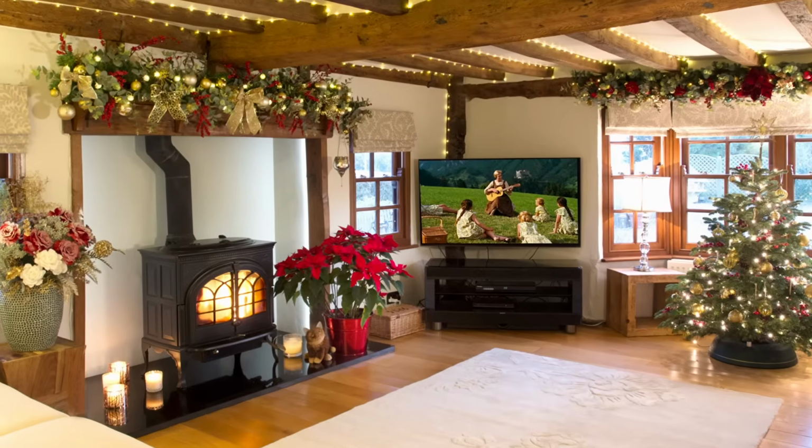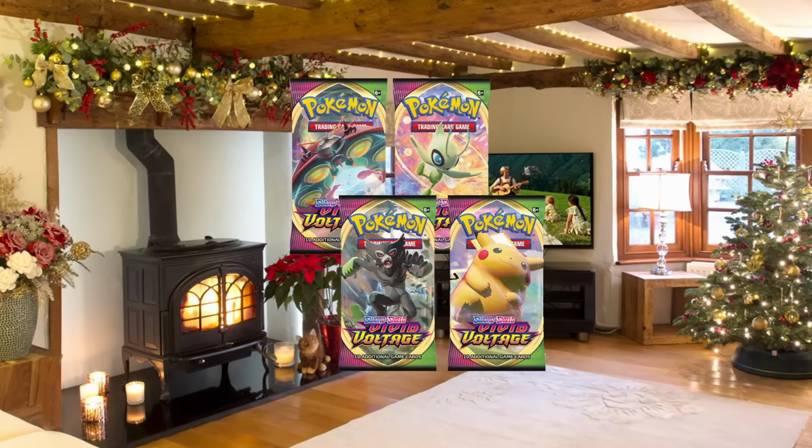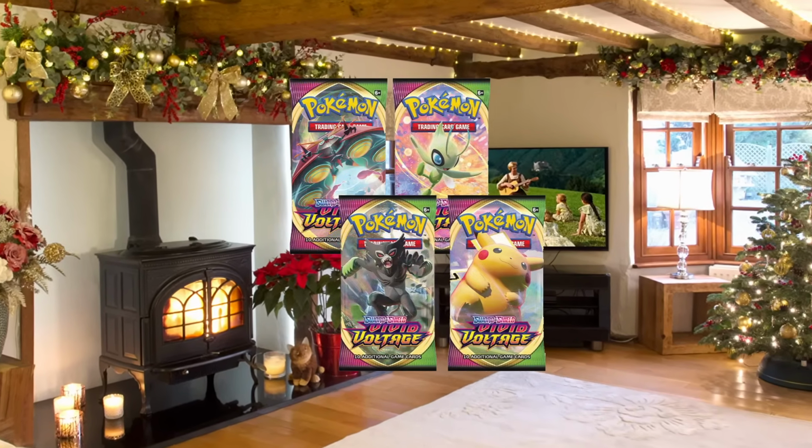So a few months ago, around December time, I had like 4 loose packs of Vivid Voltage just laying around that I didn't really want to open. I thought I'd do something interesting with these 4 packs.